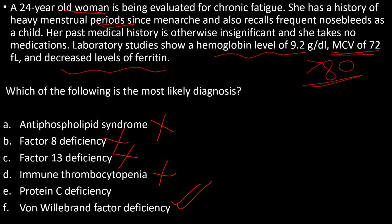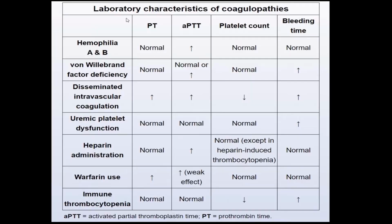Protein C is a natural anticoagulant protein, and deficiency results in a procoagulant state that most commonly manifests with recurrent deep venous thrombosis, like the Budd-Chiari syndrome, and since there is no such case, protein C deficiency is also not the answer.